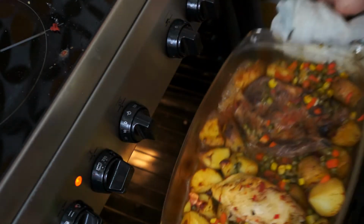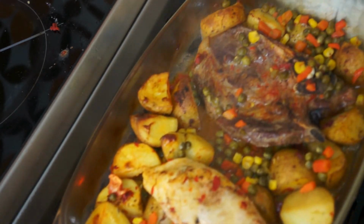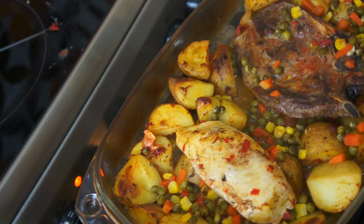I have here a small chicken breast and pork chop, and I'll be roasting the 2 of them. It's going to be 2 different meats, mainly because it's not enough for the 2 of us, and we'll just divide by half and eat both the different meats and use up everything that we have.